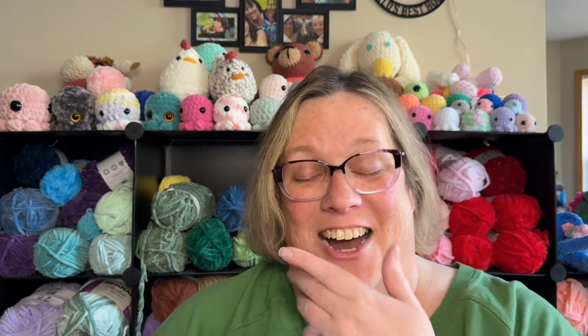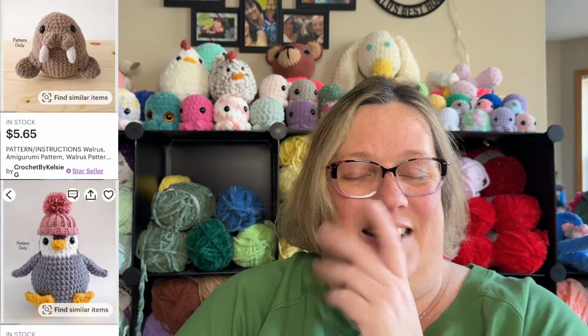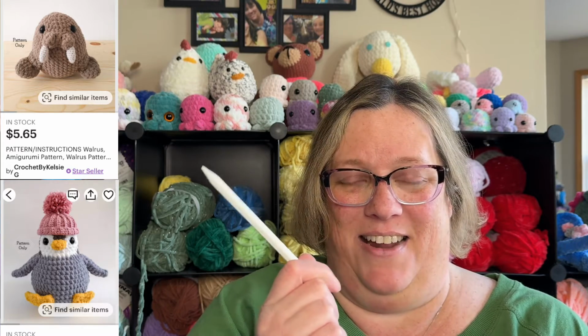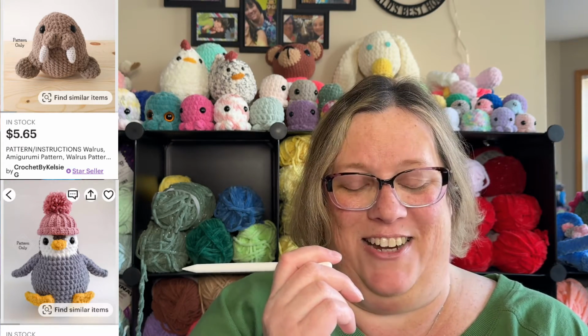Here is where it gets dicey. Number 3 is where I cheated. For number 3, I was only gonna put 1 pattern, but these 2 patterns came from the same creator, so I put them both. And I tied them right here. They are my pattern. It's not my pattern, but I'm gonna take ownership. This walrus pattern and this penguin pattern.